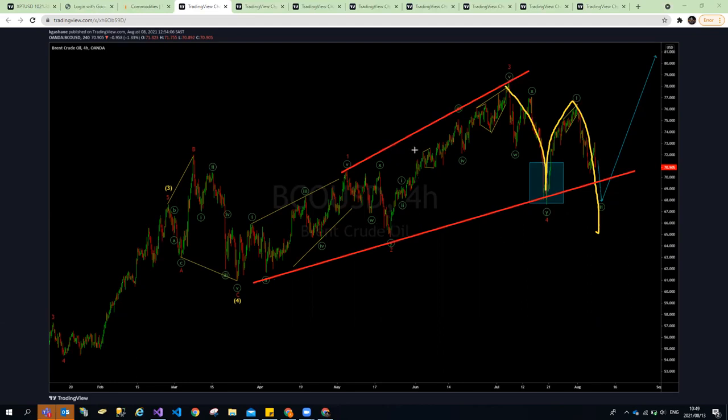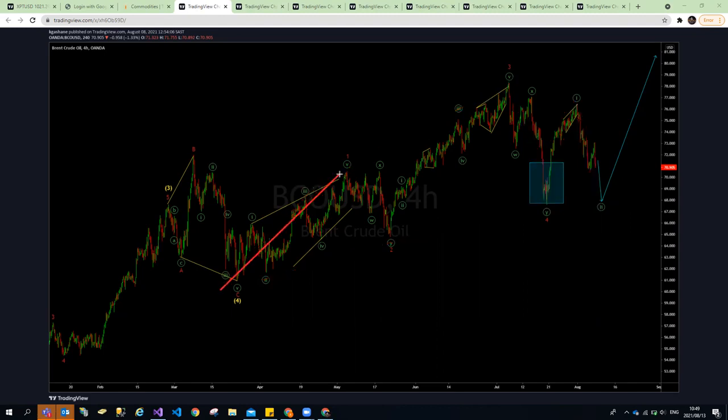We'll see if that is the structure that's going to play or if this is going to make a wave 4 like this. Breaking below this diagonal means we invalidate the expanding diagonal as well. Let's keep an eye on that one. If it's an expanding diagonal, you can have these in 3, 3, 3, 3 all around. Let's go to platinum right now, rather Brent crude.